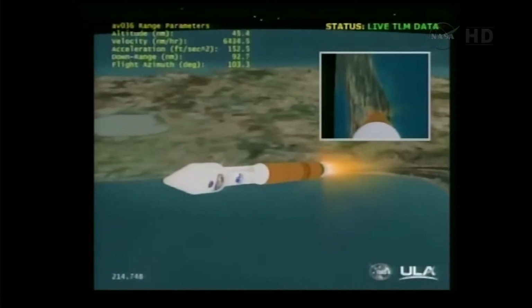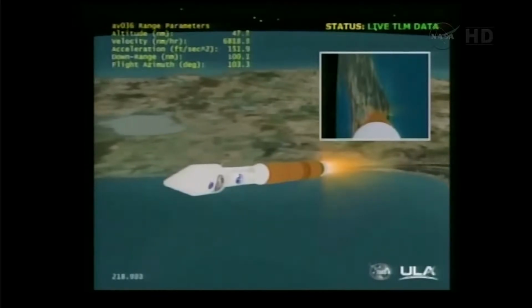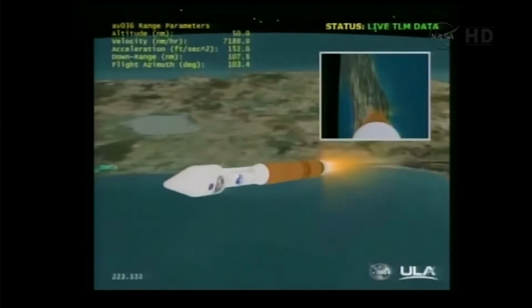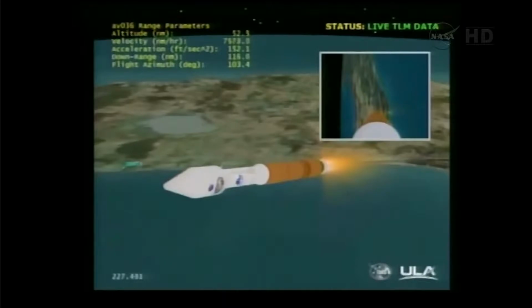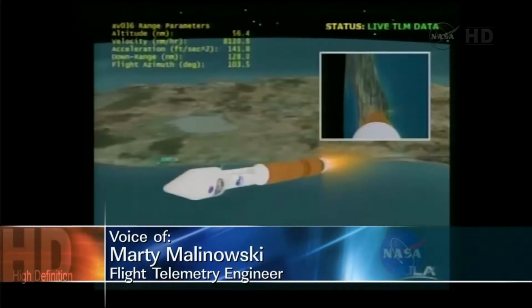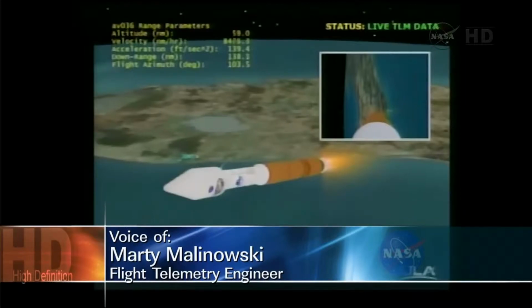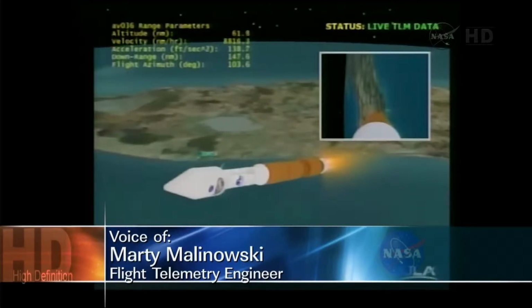And boost phase chill down is underway. Coming up on our 5G throttle segment. We're now throttling to maintain 5 Gs. And now have throttled back to 4.6 Gs. Boost phase cool down is complete. And we have BECO. Engine shutdown looks good.